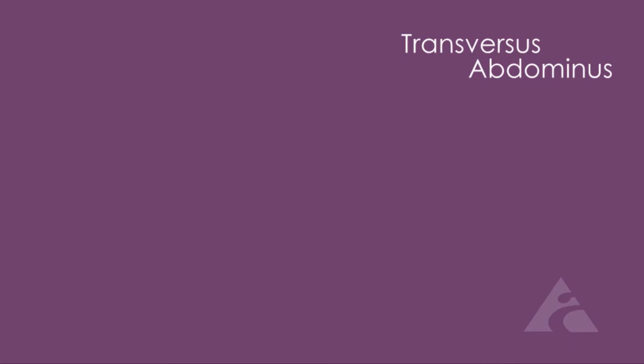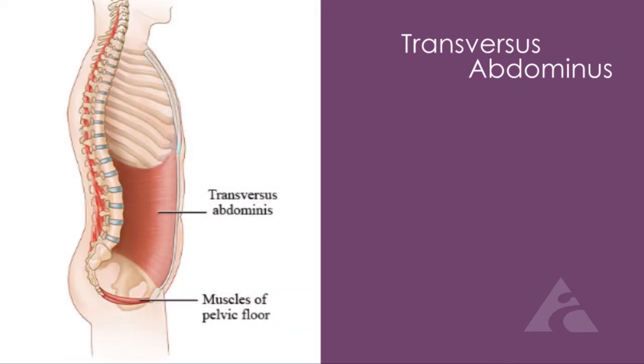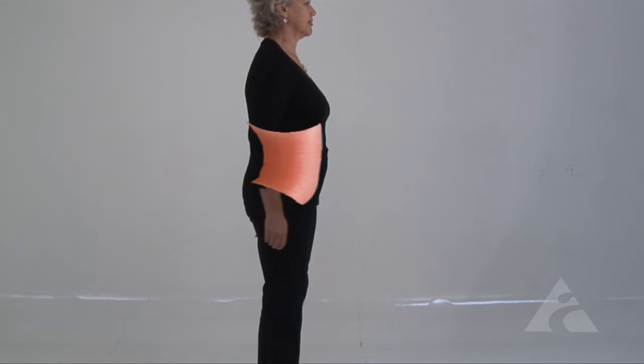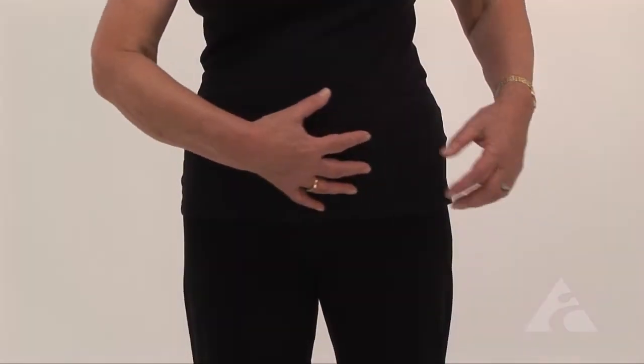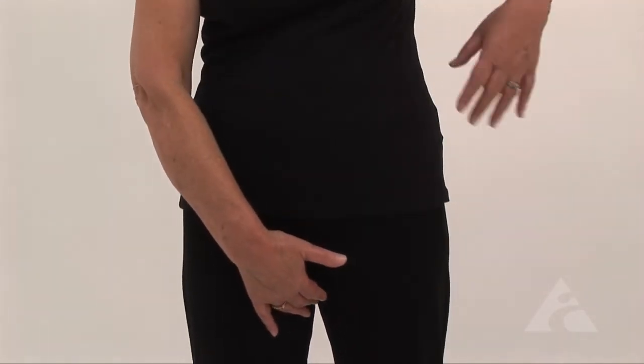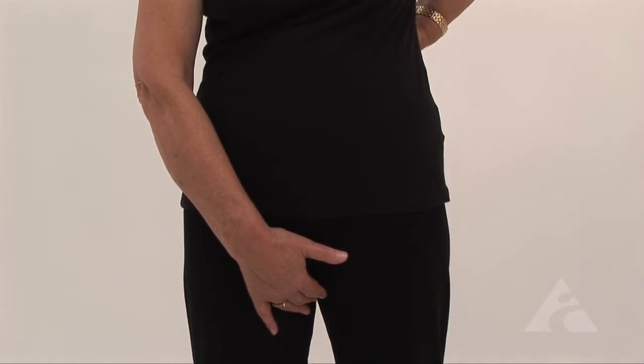Transversus abdominis. When you contract your pelvic floor muscles, you may feel your lower tummy gently tense. This is your transversus abdominis muscle. It wraps around the lower tummy like a corset and attaches to the spine, co-contracting or working together with the pelvic floor to stabilize and prevent strain on your back.